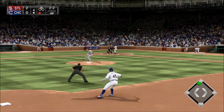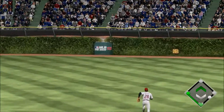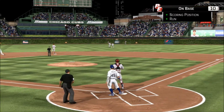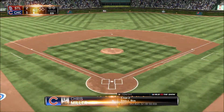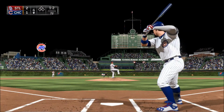Here's the 2-2 offering. He goes the other way as this is hit in the air toward the gap in right center. And they're going to slice this deficit back down to one, as this should be good for extra bases. And they are on the board as the run scores from second to make this a 2-1 game now. Chris Miller so far, but it hasn't really mattered.